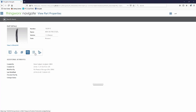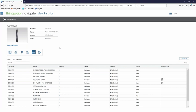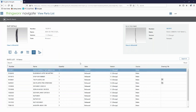Our next app is going to be our view part list, and our part list is mainly a list of pretty much every part in a hierarchical structure. So anything I select from our part list here, so let's say our carbide part right here, this is going to bring up this small highlight window from our actual Windchill system.